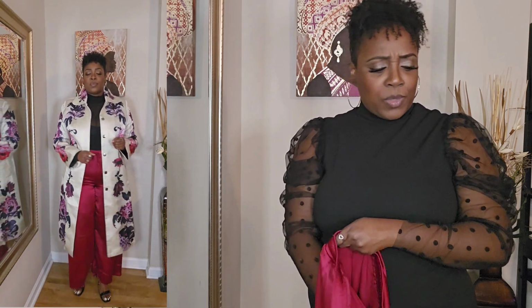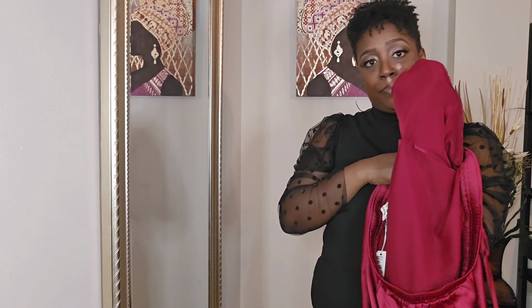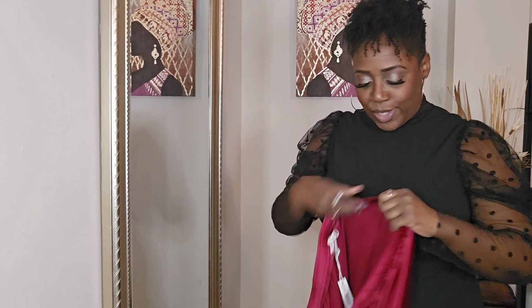Are these the ones with a hole in the pocket? One of them I bought recently and I got a hole. Yep. But that's okay. That's okay.